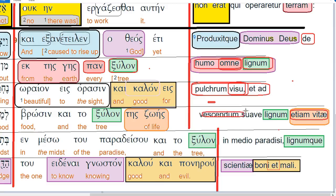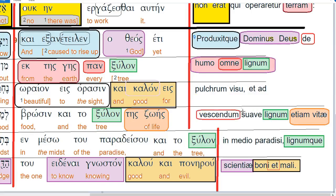In Ascendum Suave, in good wood, Edamvites. And so this is Viagra. And had a Vicendum Suave, good, slick, smooth. A suave, a lignum, woodum, Edamvites. In media parodies, alignum, Q. To Q is to get it in your sights, to line it up. In media parodies, alignum, Q. Scientists, Bonnet, Malley. And you see that lignum most of the time, it follows an E or an A.